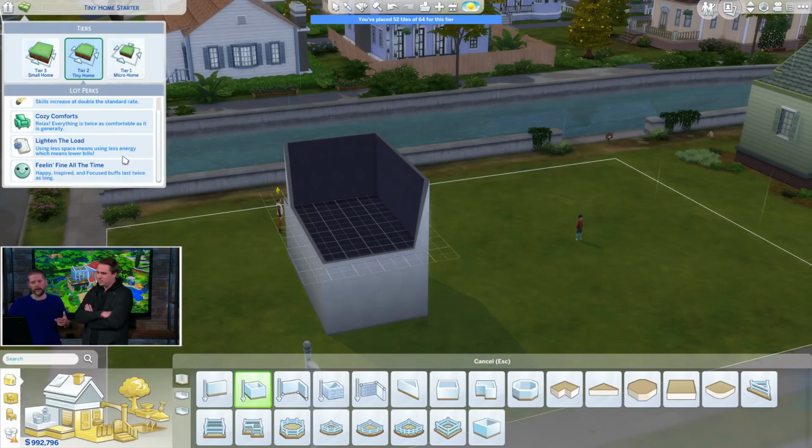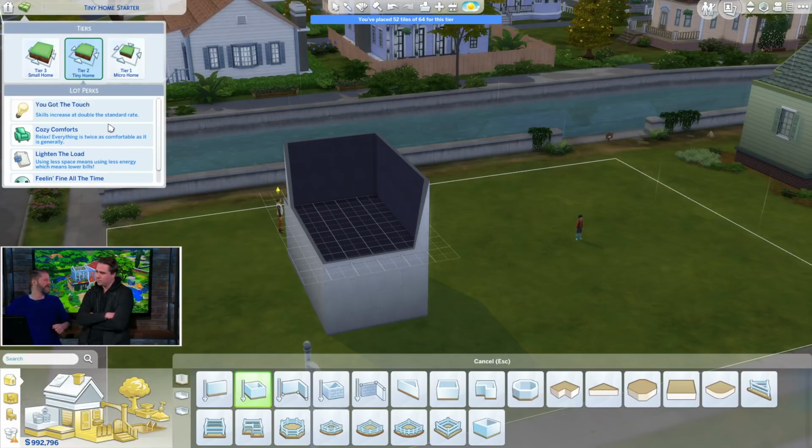So it looks like I'm going to get the feeling fine all the time and the light load that I got from that tier 3 tile. Yep. That carries right over. So I get all the benefits. You get everything. And then I get a couple more. Yes. So you got the touch. Got the power. I can't see the title without singing it. So skills increase at double the rate. Why does that make any sense?